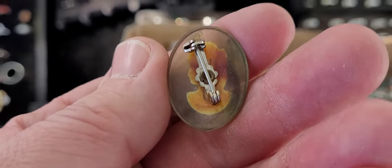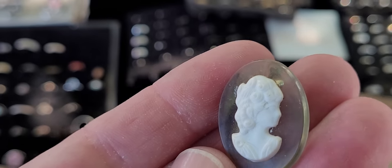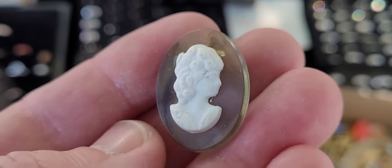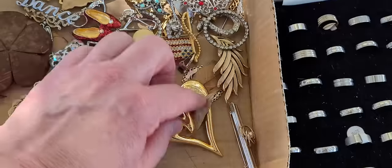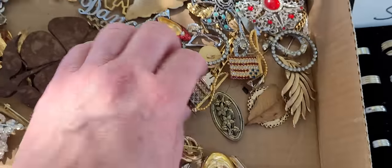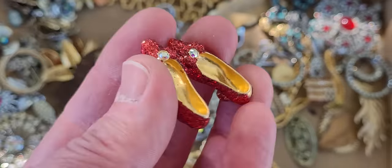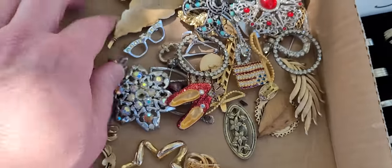I don't know anything about that. Never seen a translucent faux cameo before. That's a little bit different, so we're gonna check on that one too. If anybody needs red slippers and you lost them, I found them just now. Dorothy's slippers.